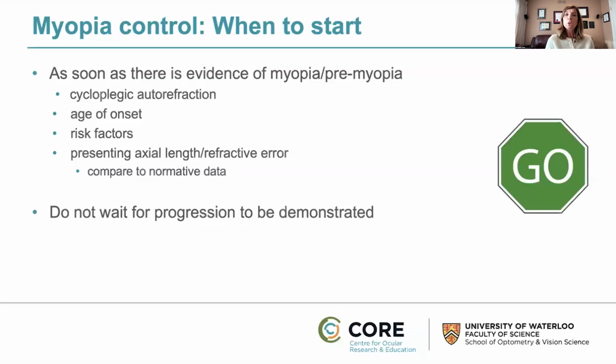Now, with that said, you may have no choice, because if a parent is not on board at the beginning, either they're skeptical, it's financial, whatever reason it is, you may need to wait until there is progression, and then you can say, here we are, look, this has moved from here to here, we need to intervene. So I would encourage you to see your patients maybe a little more regularly than you perhaps would have done. So if you have a 7-year-old who is right on plano, no refractive error, have them back in 6 months. Because if the needle has just budged towards being myopic, then you can have that discussion again. You may need to have it again in 6 months. You may need to have it 6 months after that, but you're planting the seed, and the parent is now going to be more on board when they are ready, when they see that shift.